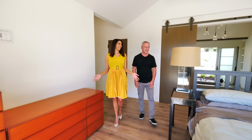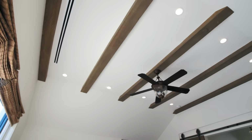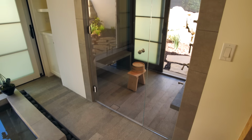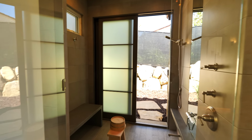What did I tell you, Wynn? Okay, how about an ocean view from your bed? This is pretty amazing, right? Yep. So the doors open completely, right out to the pool. Vaulted ceilings and an incredible ensuite with a Japanese soaking tub. The shower is unique in that it is indoor, but also outdoor. Nice. You can open the door and have the breeze coming in when you're showering.